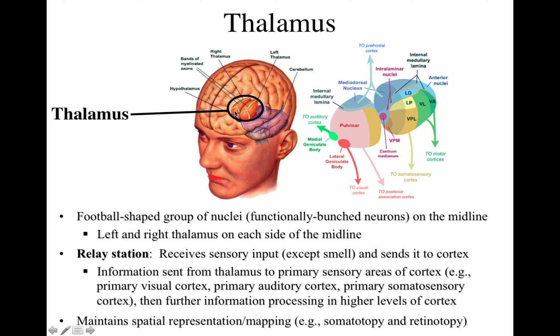But the thalamus is right along the midline, and actually there is a left thalamus and a right thalamus. So you have two, one for each hemisphere. The thalamus is kind of a football-shaped structure, and it's a group of nuclei. As opposed to when you're talking about a single cell, where the nucleus is just the part where the DNA is, a nucleus, when we're talking about brain anatomy, is a group of functionally similar or functionally bunched neurons. That means a bunch of neurons that are all involved in doing the same job.